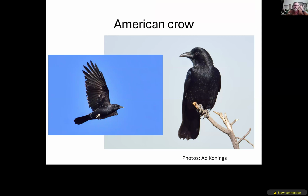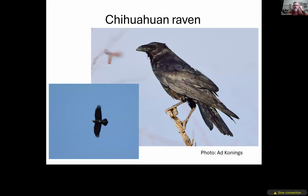So crows are a little bit smaller bird. They have a different call and they have smaller beaks, or smaller bills, compared to the ravens. These are the Chihuahuan ravens. They've got that big chunky bill, a little bit larger bird, and then when they're in flight, the ravens have this wedge shape tail, and crows have a fan shape. It doesn't have that same almost triangular shape that you see in the ravens.